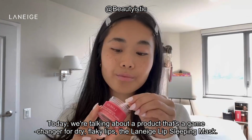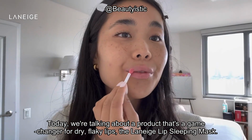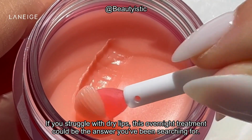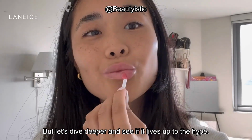Today, we're talking about a product that's a game changer for dry, flaky lips, the LANEIGE Lip Sleeping Mask. If you struggle with dry lips, this overnight treatment could be the answer you've been searching for. But let's dive deeper and see if it lives up to the hype.